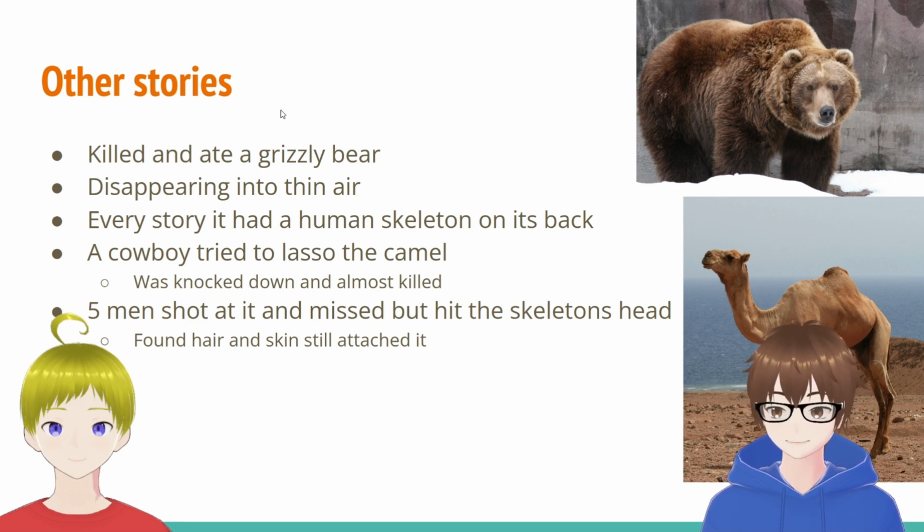So some of the other stories, I think most of these are not really believable, or at least a few of them. One is that it killed and ate a grizzly bear. I have a picture of a grizzly bear here and a dromedary camel, and I think that one is unbelievable. I can't see a camel killing a grizzly bear. What about you? I can see it kicking the bear in the head and killing it, but in any other situation besides that very specific one, I've got my money on the grizzly. I'll say, if anything, maybe the grizzly was already dead, and the camel might have eaten part of it, but I don't think it actually would have killed it. I don't know.